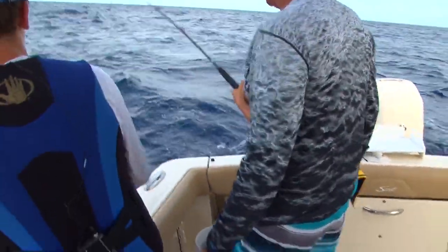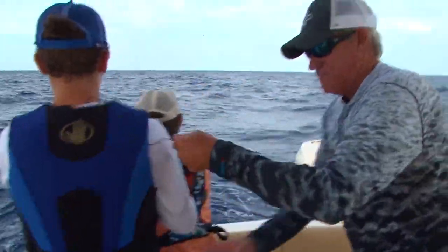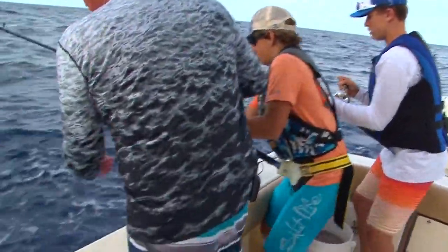So you guys get to come down the Keys a lot? That's my first time. First time? All right, don't wrap him here. Get on the other side. You got to come around him. All right, what we got? Keep him in the water here. Little blackfin.